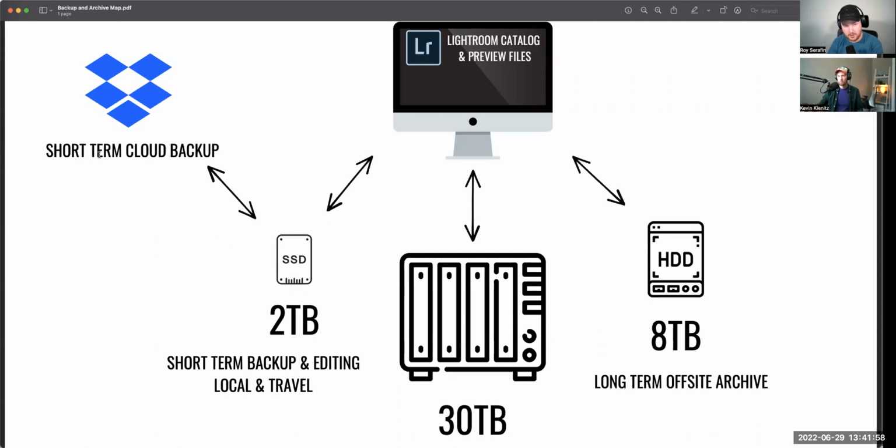So he's got a short-term cloud backup, which looks like Dropbox, short-term backup and editing, a local travel SSD, which is a Samsung T7. That's going into Lightroom, and then that's being backed up again into his RAID system, which is being duplicated again into an offsite archive of, I think, are these all 8 terabytes, or do you have 8 single terabyte hard drives? Inside the NAS device, you mean? No, I mean the offsite.